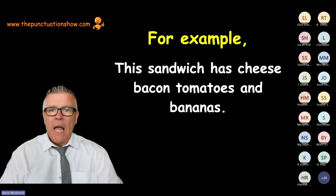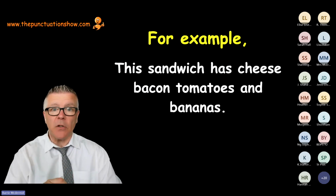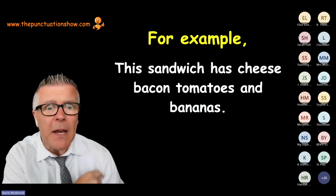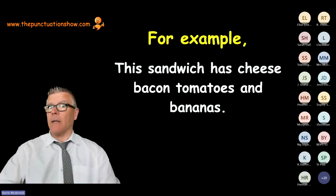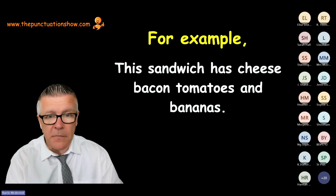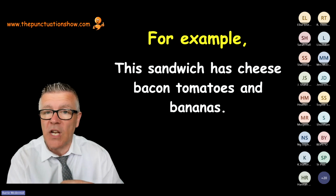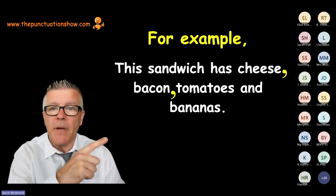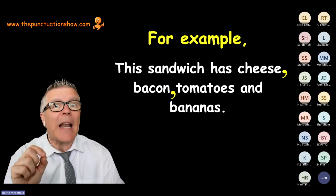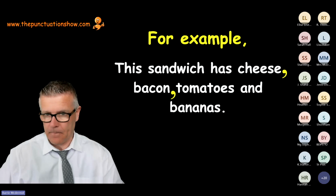For example, this sandwich has cheese, bacon, tomatoes, and bananas. What do you mean? That's my favourite sandwich. Anyway, we put commas in between all of the items apart from the last two. So we need a comma between cheese and bacon, between bacon and tomatoes. We don't need one between tomatoes and bananas because they're separated by the word and.